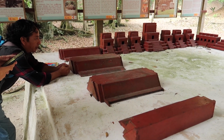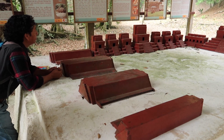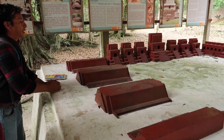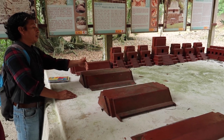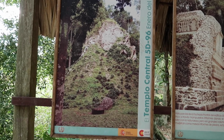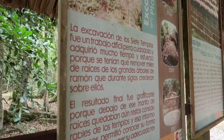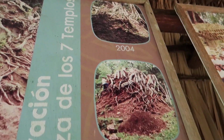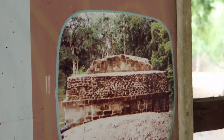But it was incredible because the plaza was built around 700 after Christ, and in this, we found 3 ball game courts. I mean, they could see 6 teams playing at the same time. So this is a temple that's relatively recently excavated. And you can see the progress over here. 2004, 2008, 2009. And look at that.